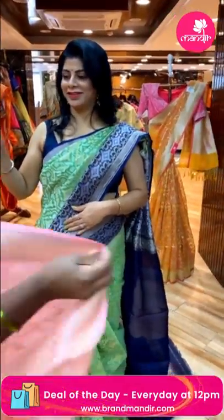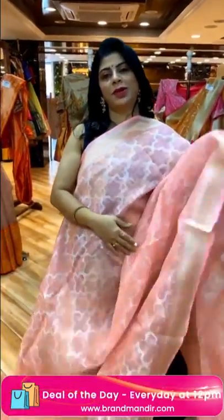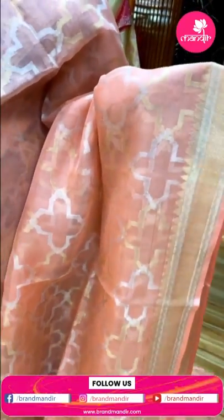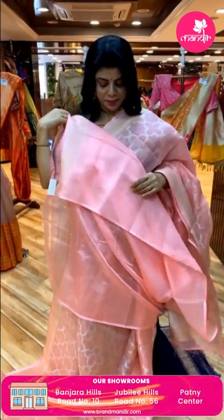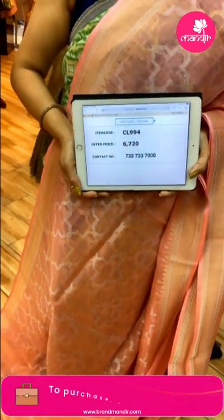Next saree. Lovely peach color, lightweight kora. Very smooth, soft. Geometric blocks all over the body. Border, cross kadi border. Pallu zigzag brocade border. Blouse, it's a silk blouse, peach color with border. Very nice. Self blouse.